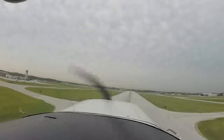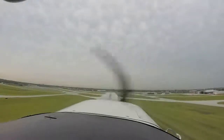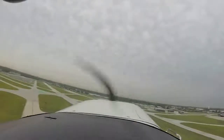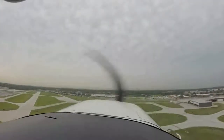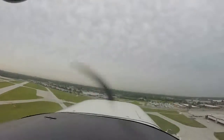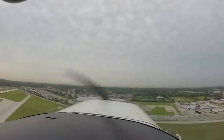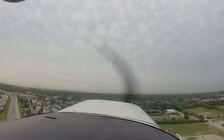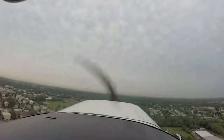Now right here you need right rudder, okay? Because you got the left turning tendencies. So you gotta put in right rudder. See the ball right there? You gotta keep it centered. You got max power? Max power. Alright, at 1100, that's when you're gonna start your turn. Your first turn.